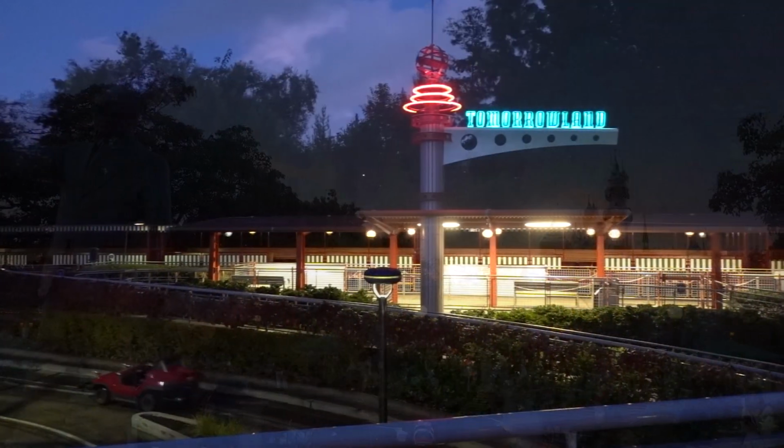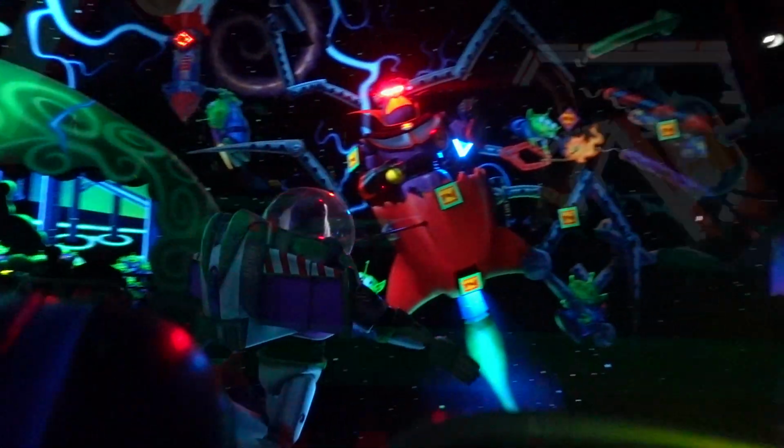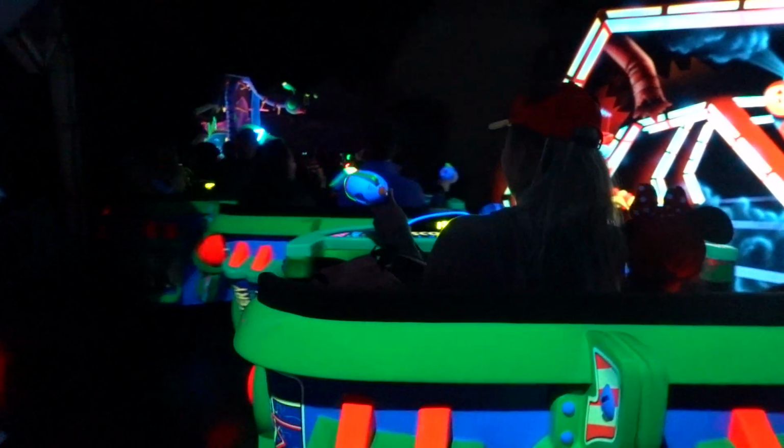After that, we headed straight to Autopia. It's basically a go-kart, but you can only go straight. You can't even turn left or right. After that, we went to the Buzz Lightyear Astro Blasters to do some laser shooting. It was pretty fun. And then we went back to Toontown to ride the Gadget Go Coaster.